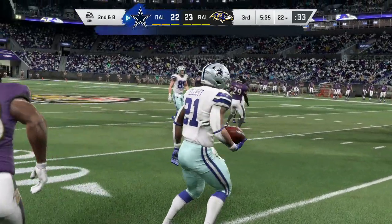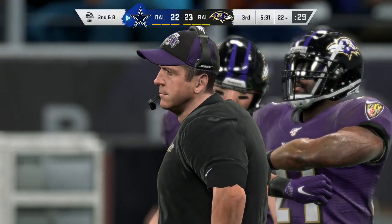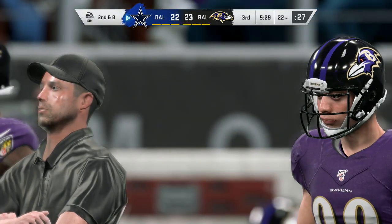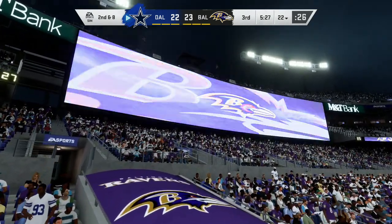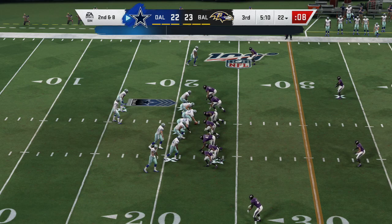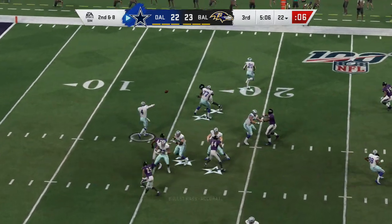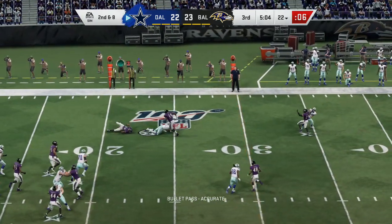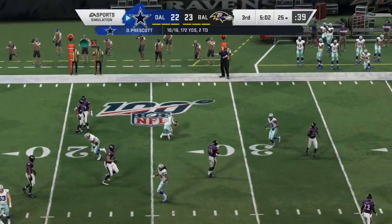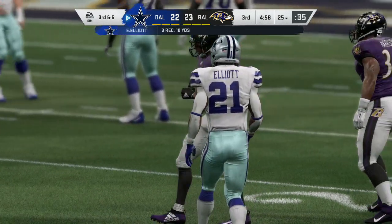I know most of the time when the ball's in the air, you're thinking wide receiver, tight end, but running backs, they can be a big part of any passing offense nowadays. From the 22, here's 2nd and 8. Check, check, check, check. Check, check, check. Now Prescott. That one complete to Elliott. And he'll be upended here after a pickup of 3, getting it out to the 25.